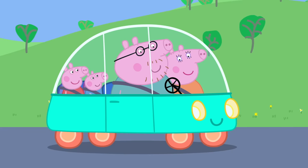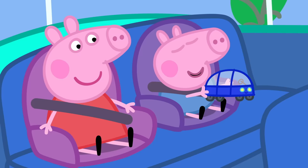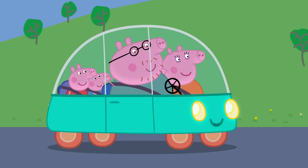Roger the car is driving safely. Amazing! Roger can do everything. George's car can sing. Driving along, driving while I sing a song. Can you sing, Roger? Yes, I can sing.